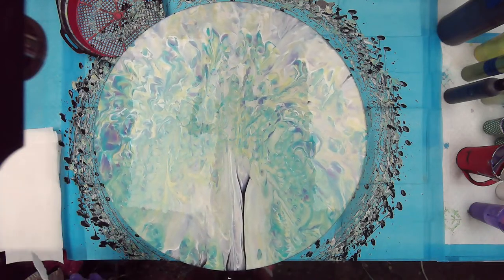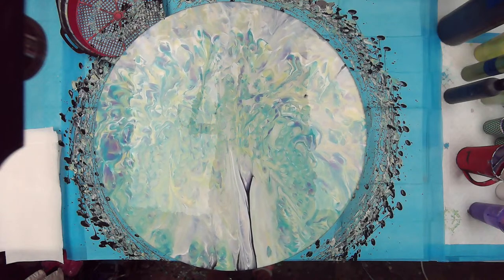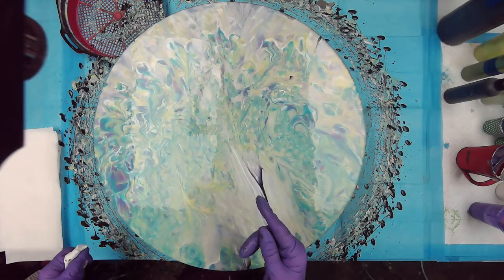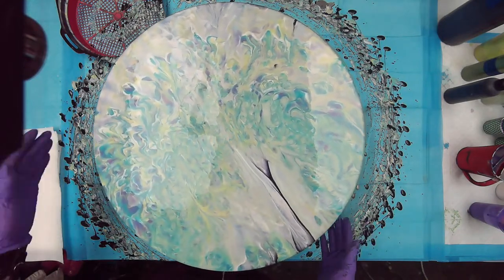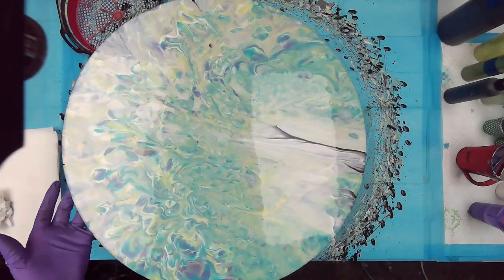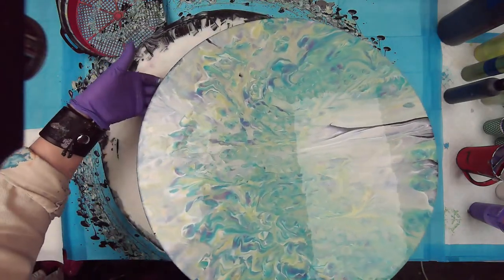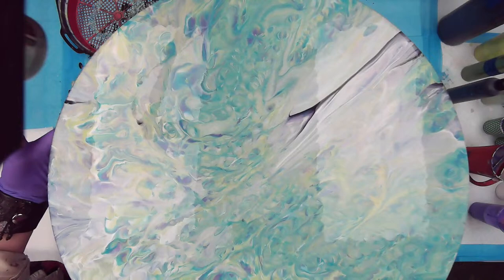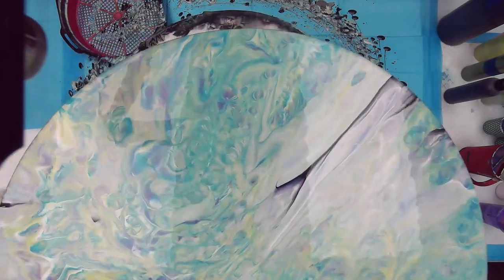Awesome sauce. I keep touching the bottom of this and getting my gloves all painty. Yeah, I am going to have to pick it up, so don't take my gloves off. I always do that. I take my gloves off before I move my painting. Let's see if I can lift it up. Give y'all a bit of a close up. You can see that beautiful green and purple and gold. It's beauty.